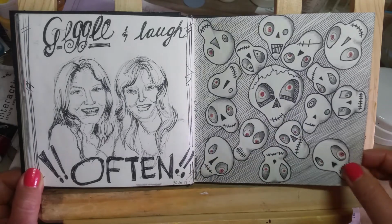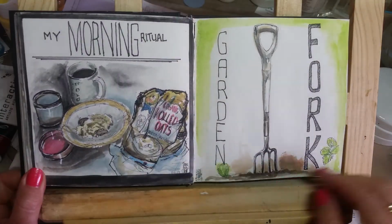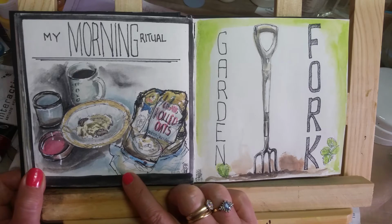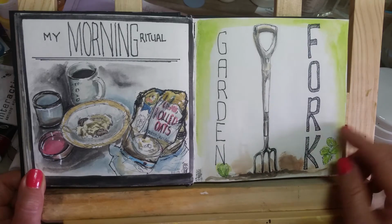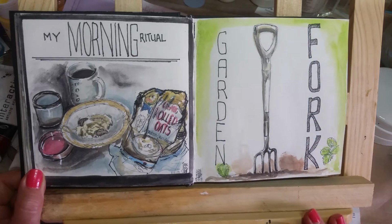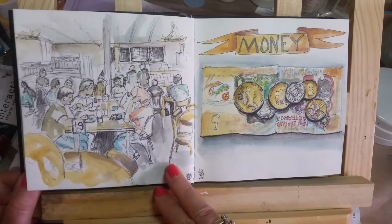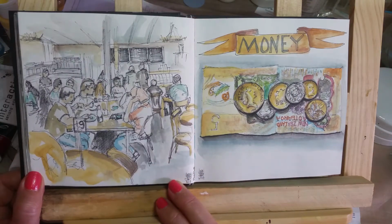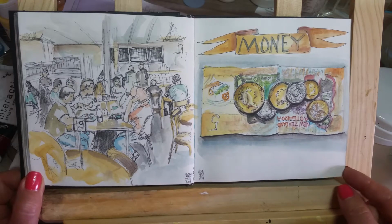So some of them are just made up from my imagination and some aren't. Morning, so that's me preparing my breakfast and my lunch. Fork was this one, so that's my garden fork. And this one was people, so I quickly tried to take a photo of a whole lot of people in a restaurant. That's a bit embarrassing, but still.